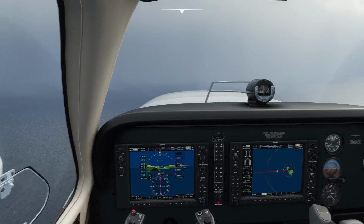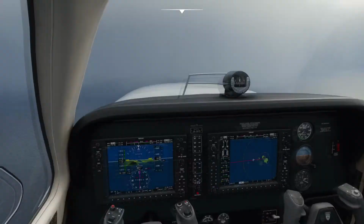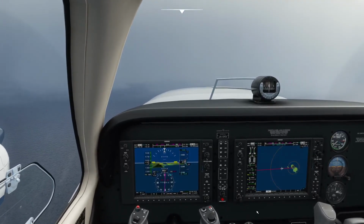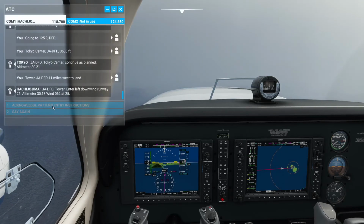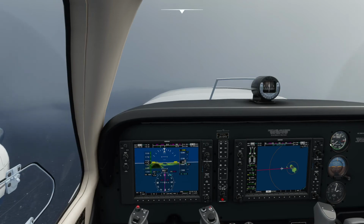Tower, Beechcraft Juliet Alpha, Delta Foxtrot Delta, 11 miles west to land. Beechcraft Juliet Alpha, Delta Foxtrot Delta, Tower. Enter left downwind runway 26. Altimeter three... I'm not landing on 26. The winds are out of the east. Let's see if we can request. Enter left traffic runway 26, Beechcraft Delta Foxtrot Delta. No. Not doing that.